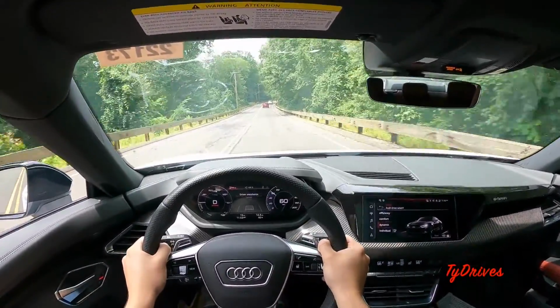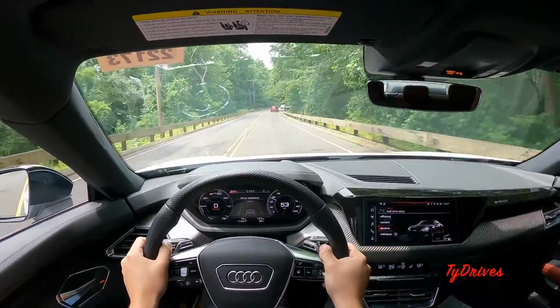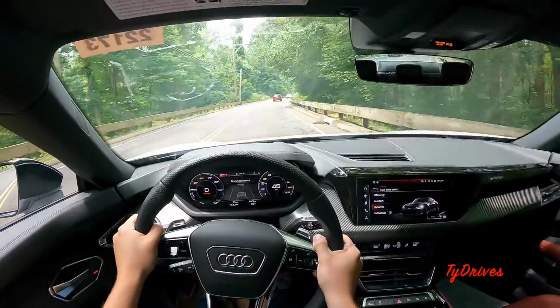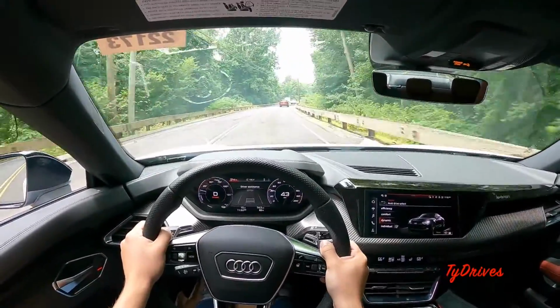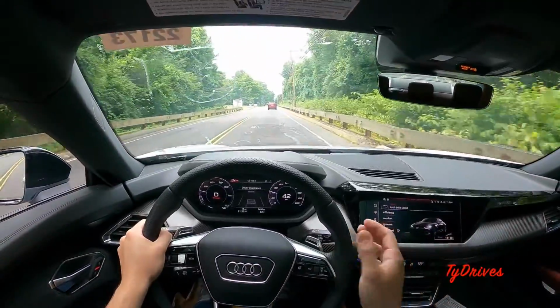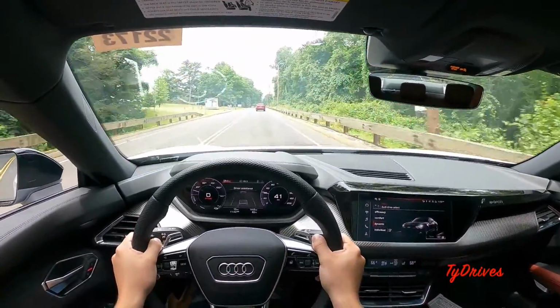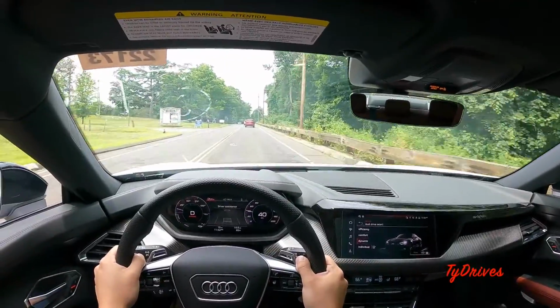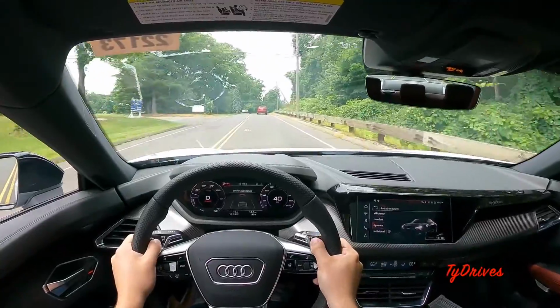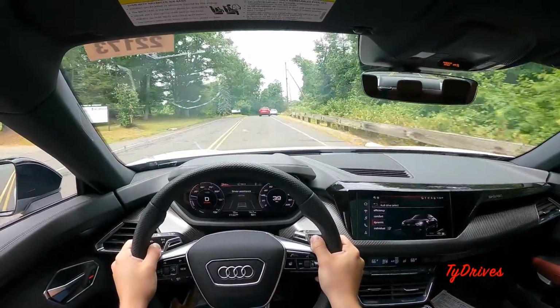Jeez. That is crazy. Absolutely crazy. Just the instant G-forces in this vehicle is unbelievable. Now, I had driven a pretty good selection of electric vehicles, but none really in the sort of performance sector that this vehicle is. So that is quite something.